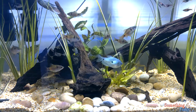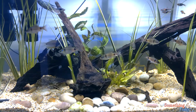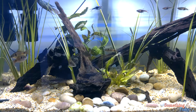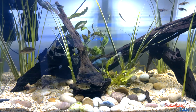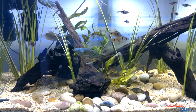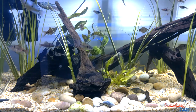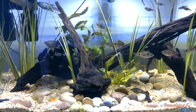Just thought I'd show you guys. There's a lot of Gourami species in Southeast Asia. Most of the Gourami species you'll find in Southeast Asia to Southern Asia, in the Indian subcontinent. So yeah, that's my Southeast Asian tank, along with the Rasboras at the back and the Siamese algae eaters.